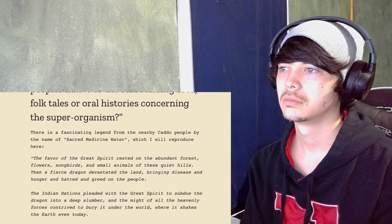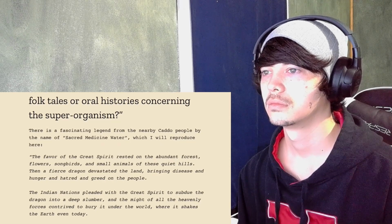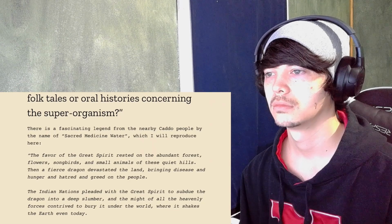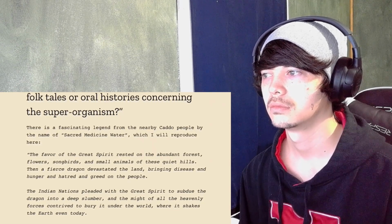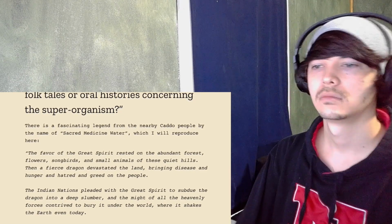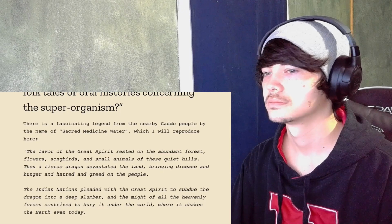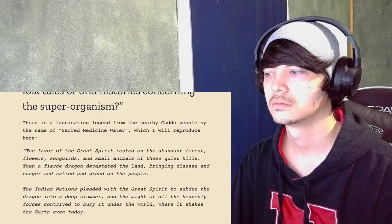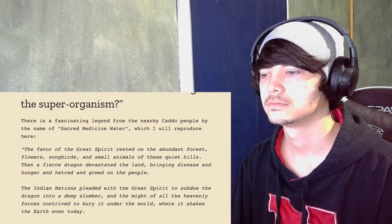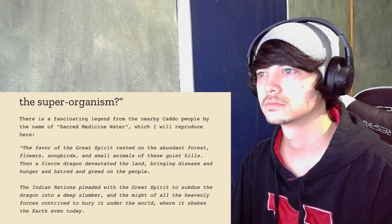The favor of the Great Spirit rested on the abundant forest, flowers, songbirds, and small animals of these quiet hills. Then a fierce dragon devastated the land, bringing disease and hunger and hatred and greed on the people. The Indian nations pleaded with the Great Spirit to subdue the dragon into a deep slumber, and the night of all the heavenly forces contrived to bury it under the world, where it shakes the earth even today.